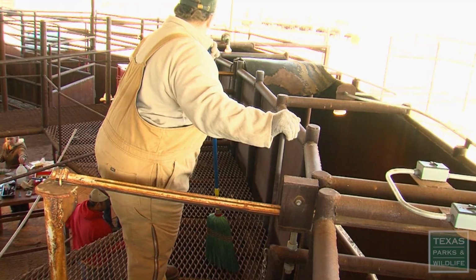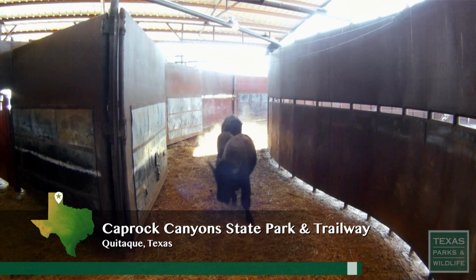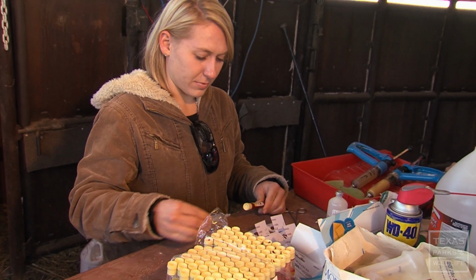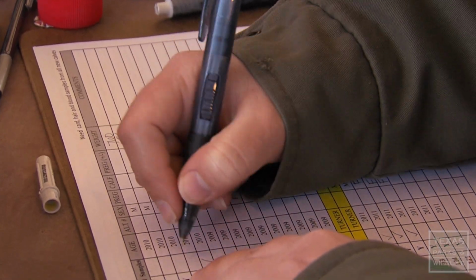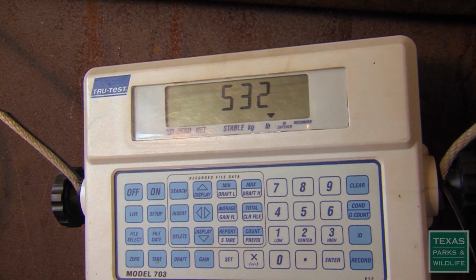We're in the process of performing our annual gathering and working of the Texas State Bison herd. What we do is we administer vaccines to safeguard against various diseases. All right, she needs blood work. We perform pregnancy checks on the females, do an overall health check of all the animals. Just make sure everybody's good and healthy. Make sure it's all good.